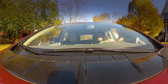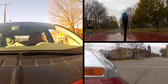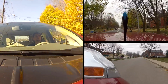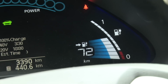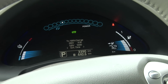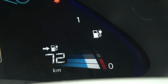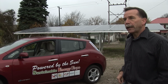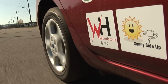The vehicle is not only quiet to drive, it is incredibly smooth. Its drivetrain is completely electric, meaning no shifting, no transmission, no tailpipe, and no emissions. Also gone from the conventional car is the fuel gauge. With the Leaf, you are seeing in real time how many kilometers you have left to go in your lithium-ion batteries. Woodstock Hydro Engineering Manager Jay Heeman says it changes the way you view driving, and in turn, the car changes the way you drive.